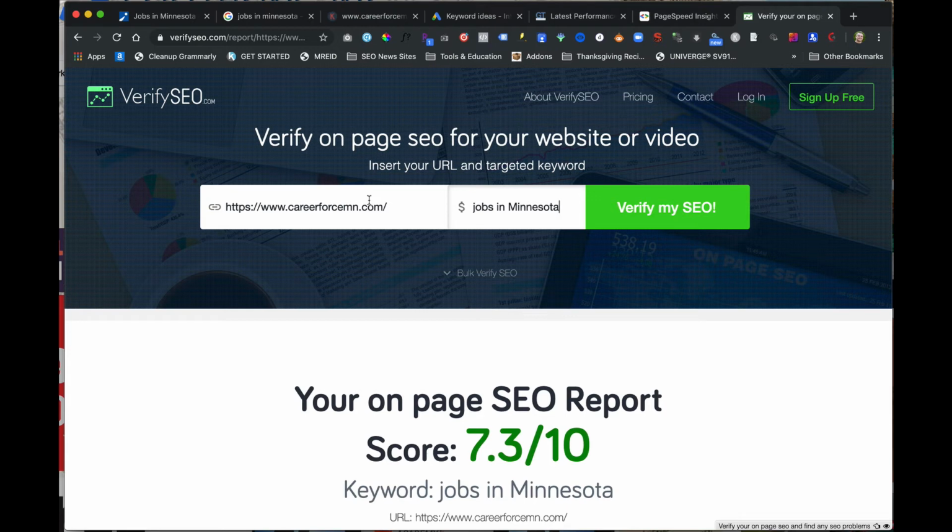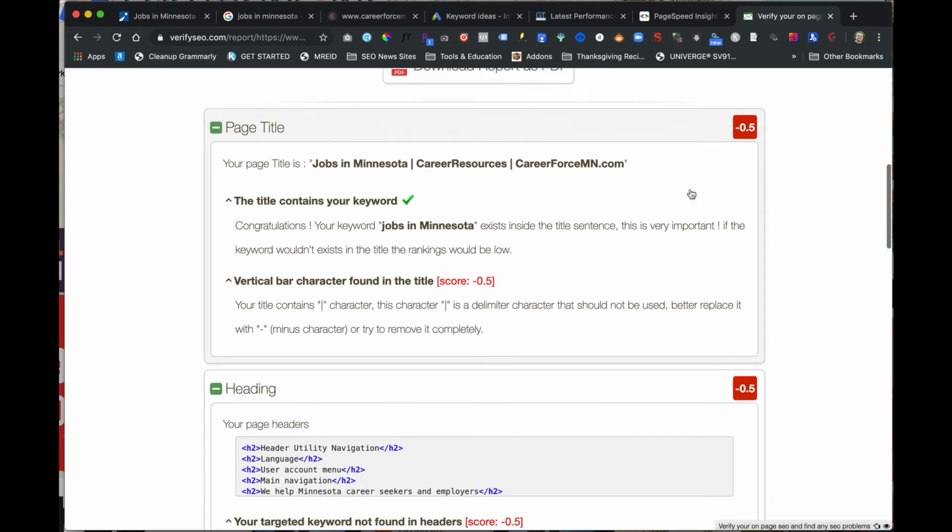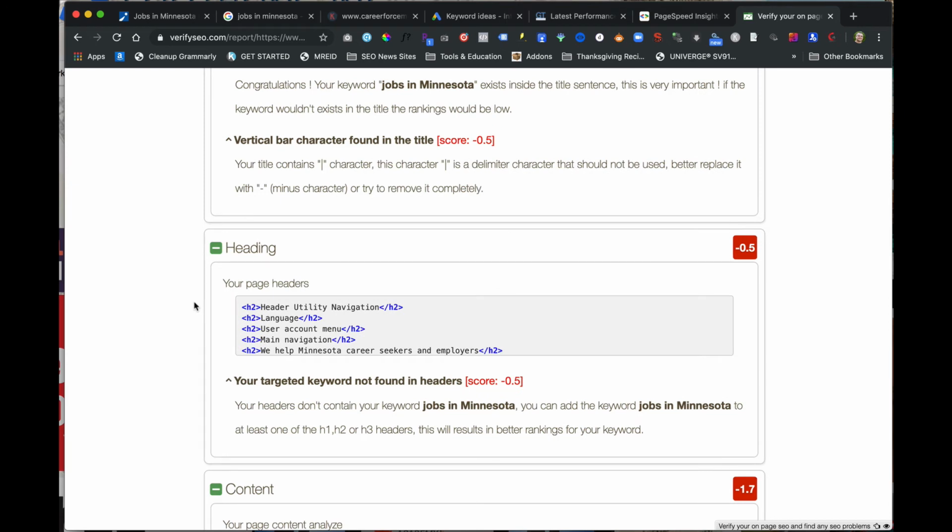It's called verifyseo.com. And if you come to this tool, put in your URL and put in a phrase like jobs in Minnesota. It says you score 7.3 out of 10. And where we see the biggest problem is in HTML code, there's a concept of a heading. And earlier I said that the number one heading is the most important, or one of the top 3 important pieces of the website. If I look at this list, the number one heading is designated as an H1.